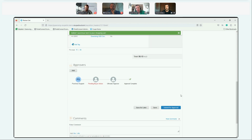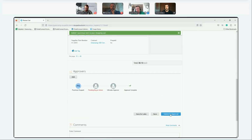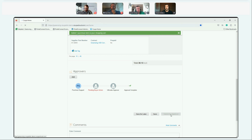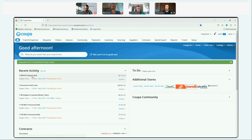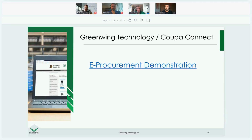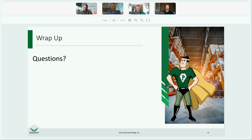And here, this requisition, your customer is going to submit this for approval. So they're going to submit this, and it's still requisition. And it'll pop up here. So it's still waiting for approval. But once it's approved, then a PO is issued, and we can send that PO to your ERP system. So yeah, it's really quick and dirty, but that's essentially how Punchout works. Pretty simple. So that's it. I hope that makes sense. Punchout is new to most businesses, but it really isn't that complicated.